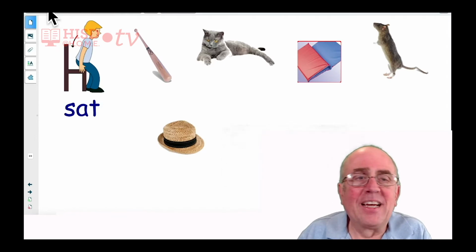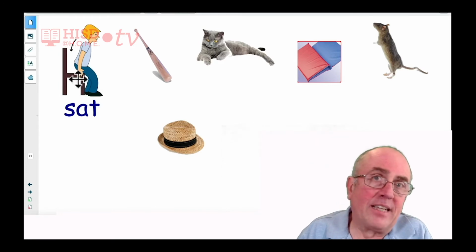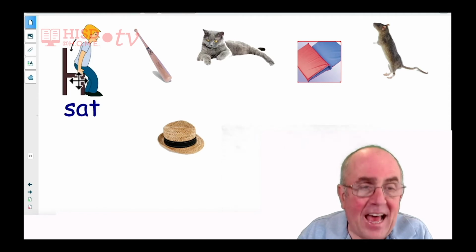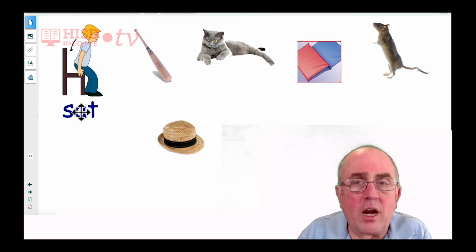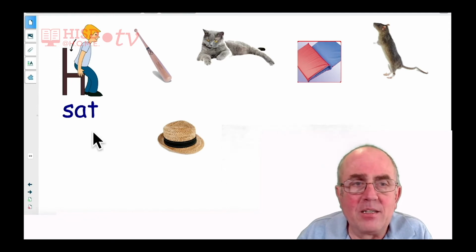Remember, she sat on the tuffet. He's not sitting on a tuffet. He is sitting on a chair. He sat on a chair. I see some words on this page that rhyme with set. What do you see?